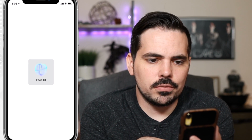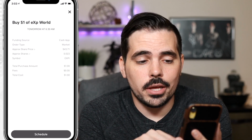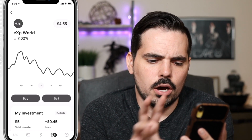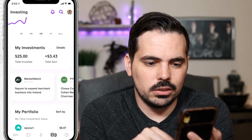None of these companies pay out dividends, so we don't have to worry about that. But for anybody buying stocks that pay out dividends, that dividend goes into your Cash App account, which you can then use to buy more stocks with. There's no automatic reinvestment process there for us, which is a little unfortunate, but totally okay, unless they changed that recently.